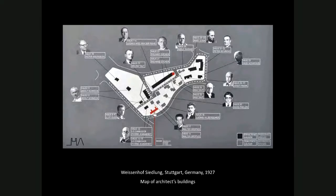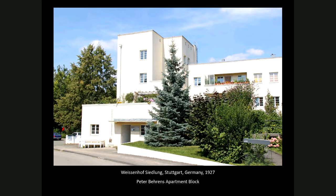Bruno Taut, I mentioned him a couple of times, also did a project. Some of these were sadly destroyed in World War II during the Allied bombing campaigns, so those buildings that are striped in black and white did not survive, but the ones in black did, and I'll be highlighting the one in red, which is the duplex by Corbusier. We'll be talking about that one. That survived as well, and quite a few of them have undergone significant restoration since World War II. So here's a few examples.